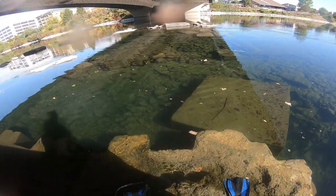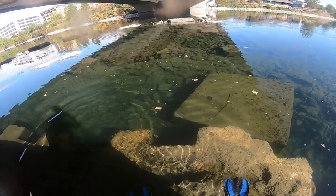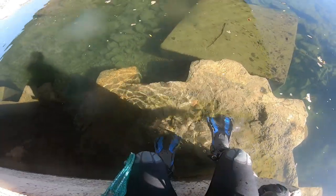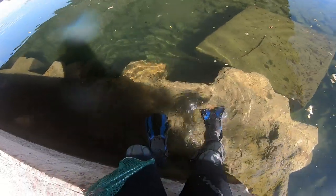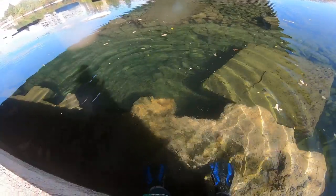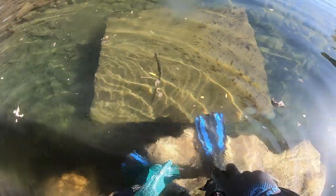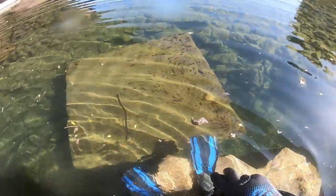This is sketchy and cold, but I'm doing it. Where you guys? Oh, it's gonna be so cold. Oh, it's so cold. I see why they say stay out of here. Freaking cold.